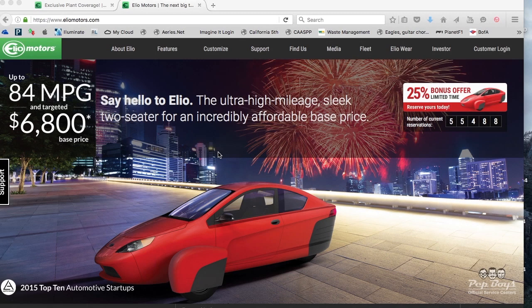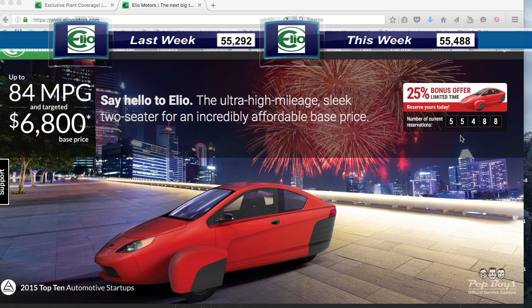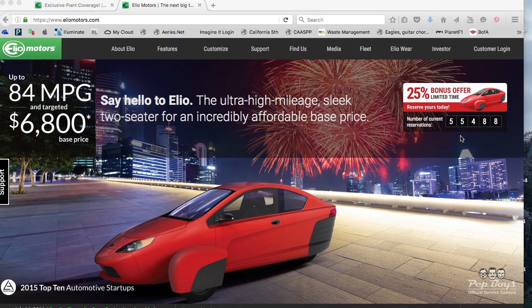Again, our numbers are up again, guys, in our reservation counts. We're at 55,488 compared to last week, and I'll put the numbers up.